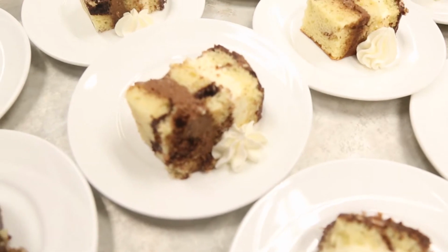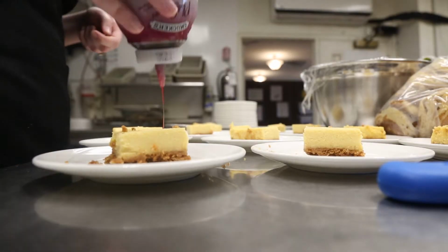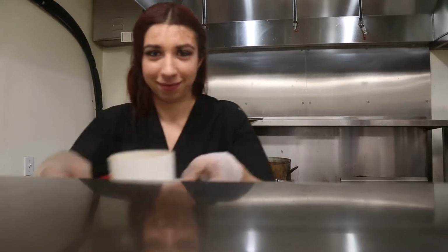Once I finish the alternates, I get to move on to the main dessert of the day. This could be absolutely anything from cakes to fruit cocktails. I also get to have a lot of fun with any presentation. You get to decorate the plate, which is really fun for me because I really want to be a food photographer someday.